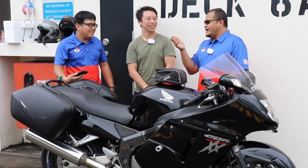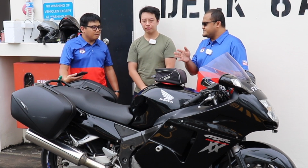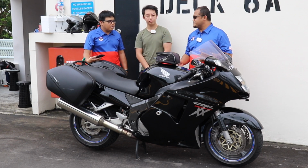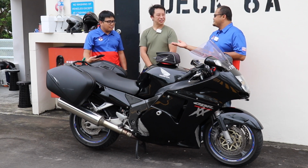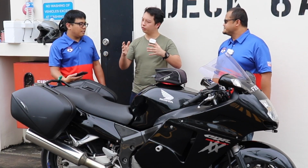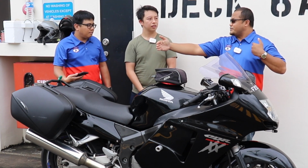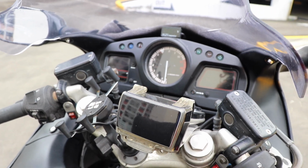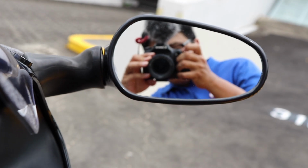But I agree with you. Trying to lane split in the CTE is a very challenging skill, because if you compare to other expressways, CTE is the tightest. Parts of CTE you really cannot split, especially from Yio Chu Kang until Toa Payoh. That one is very tight. To me, it's a fantastic bike, but it comes with a bit of a compromise when I ride it.